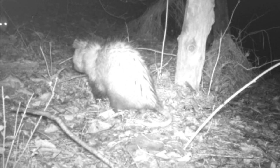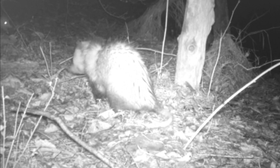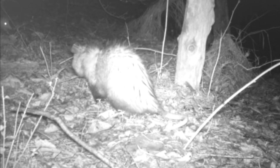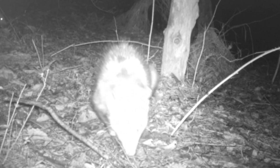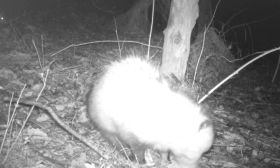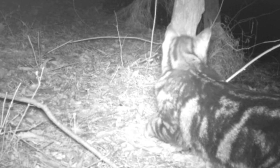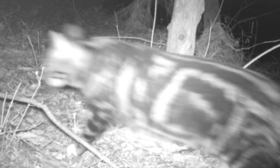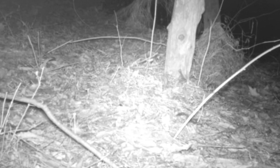Old rabbits scurrying around. Here's a family of possums. One waiting on the other. I guess he's saying, well, if you're going, come on if you're coming now. Tired of waiting on you. And the old cat, old feral cat here. Look at the markings on this cat. Never seen that cat before.